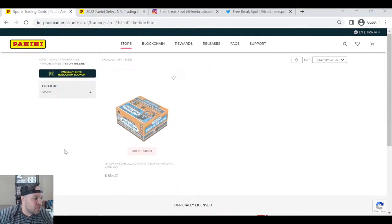So today, this sold out. First off the line, 22-23 Panini Prizm NBA trading card box at $854.17. Pre-orders are about $800 to $750 from most online retailers, and then as low as $625 from only Grand Slam. We are at about 2 hours. I figured it was going to be about a two-hour auction today.